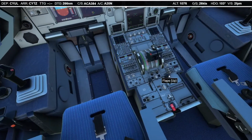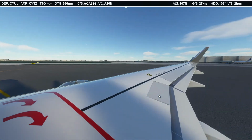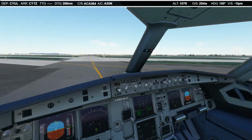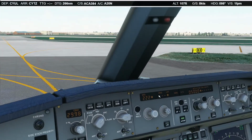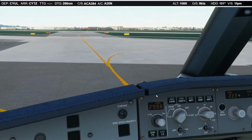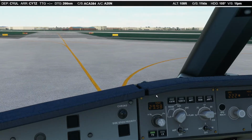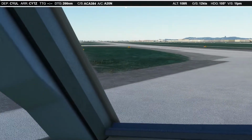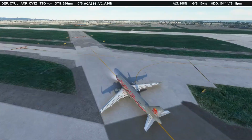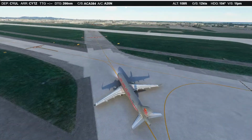And set our flaps. There we go. Flaps are set for departure. What does it say? We are at Delta. We are not at Alpha Mike just yet. Which one is Alpha Mike? This one? Yes.